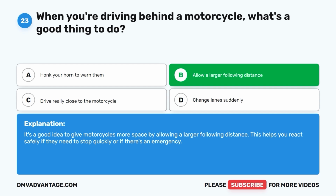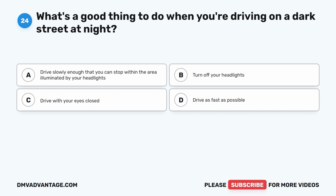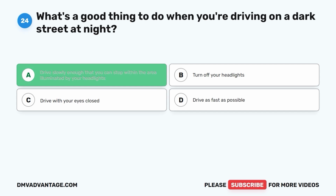Question 24. What's a good thing to do when you're driving on a dark street at night? A. Drive slowly enough that you can stop within the area illuminated by your headlights. B. Turn off your headlights. C. Drive with your eyes closed. D. Drive as fast as possible. The correct answer is A.